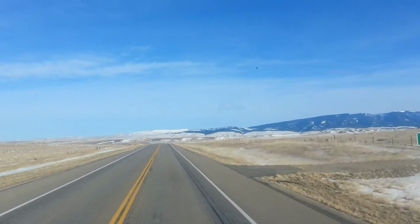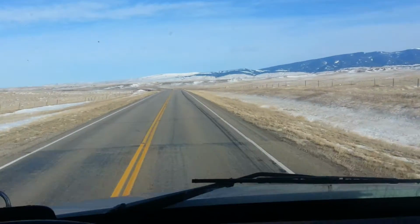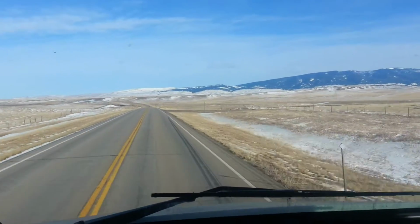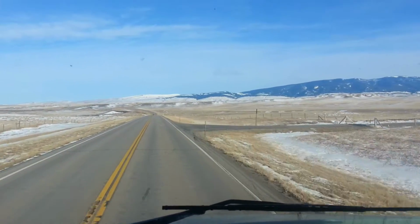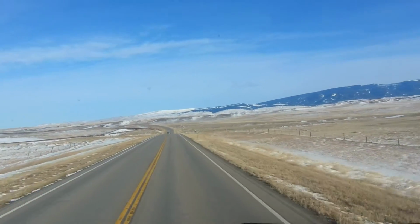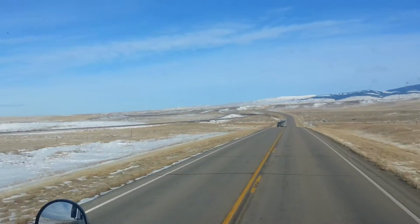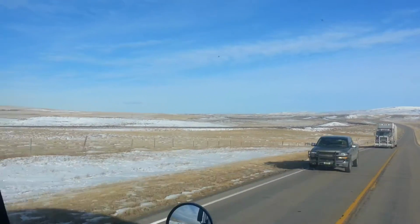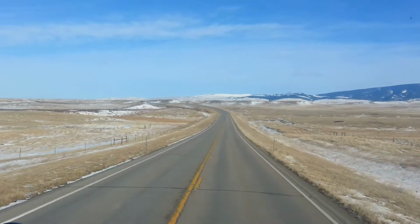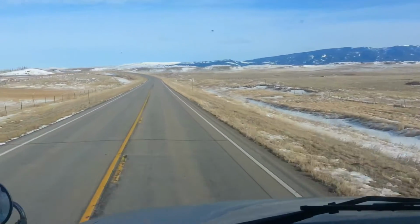The best way to be safe when it's windy, when there are very strong winds, is to lower your speed. If you lower your speed, yeah, maybe you're going to be there a little bit later, but at least you're going to be safe. As you can see, this guy is hauling animals, cars, horses and stuff like that.